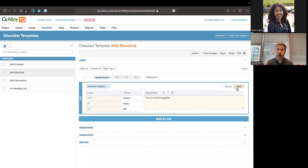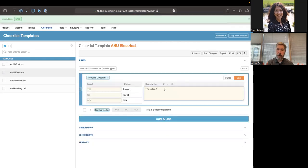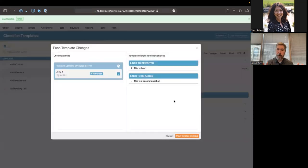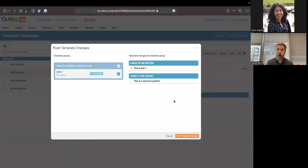And I can do that, and I could edit this and say, this is the first question. When I make these changes, if I want these changes to apply to any of my existing checklists, I can do that through this push changes feature. And this will look at all the checklists that I've created from this template, and it will apply those changes to those checklists that I created from it.